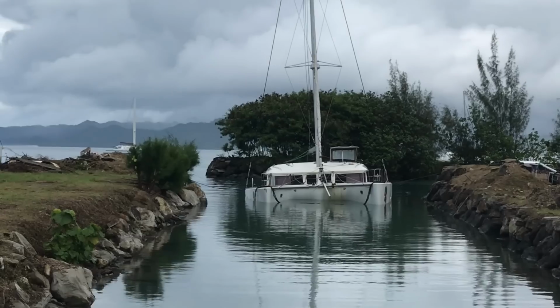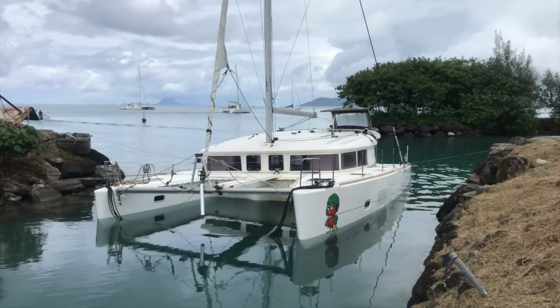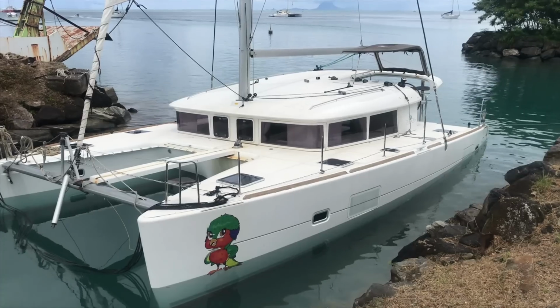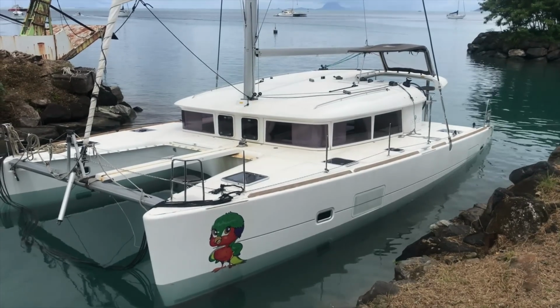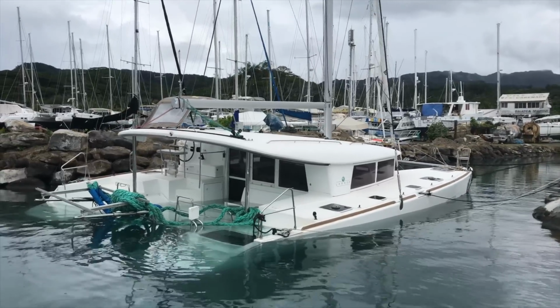Ouch. So this is a charter boat. Apparently a charter skipper was delivering the boat from Tahiti to Bora Bora, and he fell asleep and hit Huahine. I don't know, it doesn't look like this boat can be salvaged. But maybe, they do work magic here.